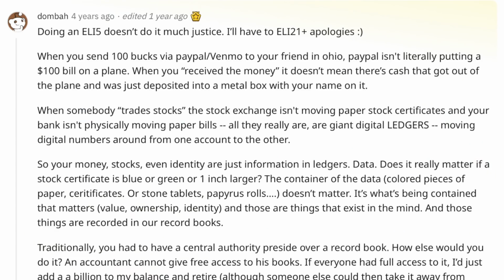He basically says, when somebody trades stocks, the stock exchange isn't moving paper stock certificates, and your bank isn't physically moving paper bills. All they really are doing are giant digital ledgers, moving digital numbers around from one account to the other. Since your money and stocks are just information in a ledger, what essentially the central bank or the central institution does is they maintain the integrity and the accuracy of those transactions.